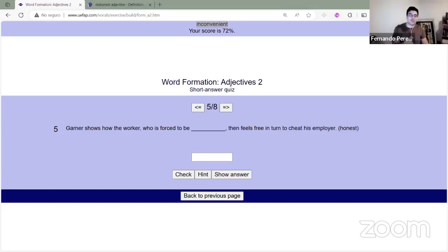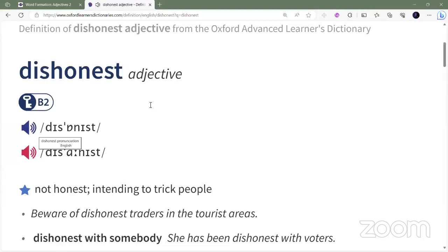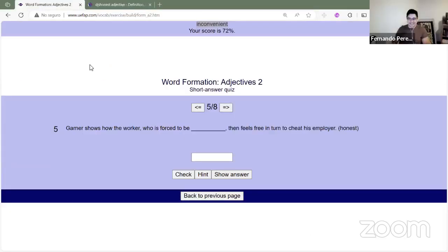This honest. You are accentuating the first one. Okay. You need to accentuate the second one. This is honest. Exactly. Dishonest. Garner shows how the worker who is forced to be dishonest then feels free in turn to cheat his employer. Fantastic.